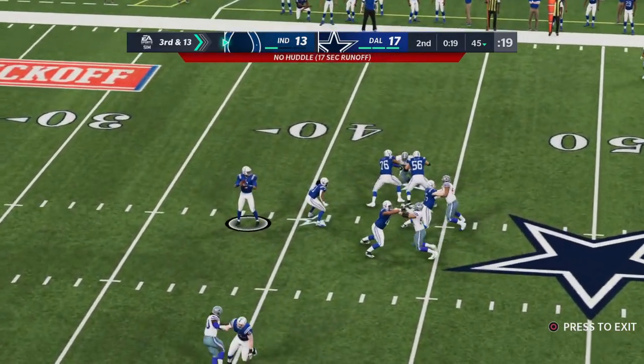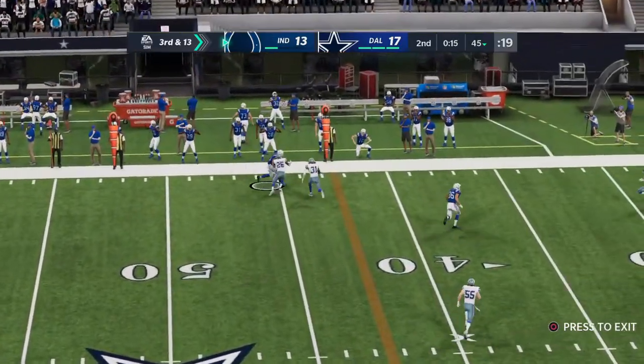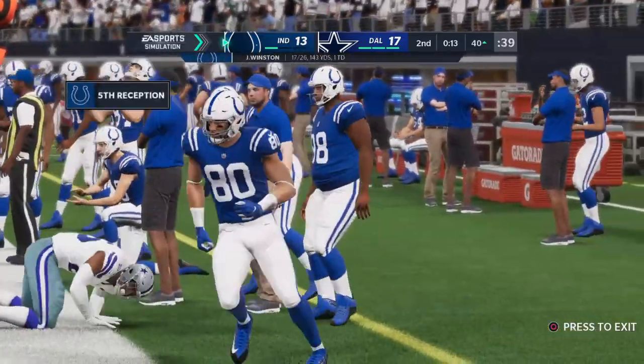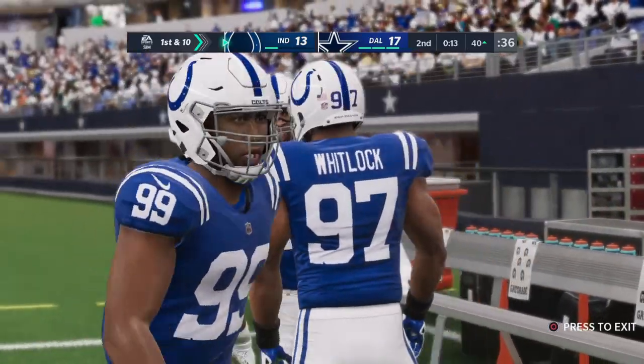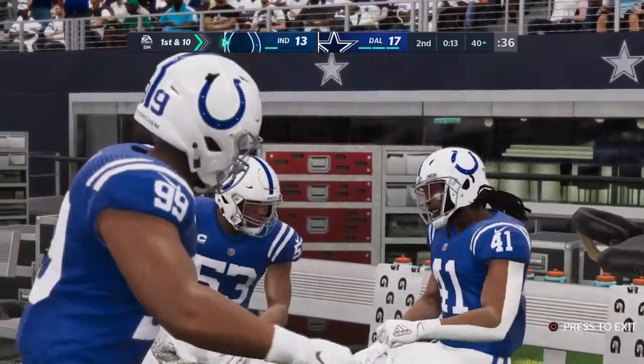On play action, Winston. Well, that's the second time he's been sacked so far in the first half, and if they have designs on having a big year, on going anywhere, they've got to find a way to keep him upright so he can throw the football. A big play there as they get the conversion on 3rd and 13. A gain of 15. And the Colts first down.